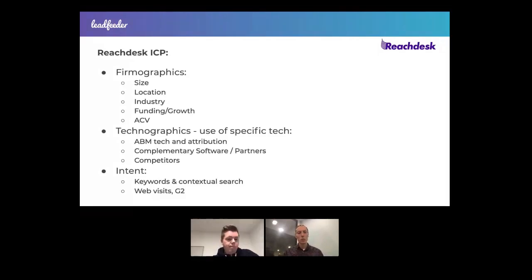Because we integrate with your existing tech stack, like your HubSpot, Marketo, Outreach, SalesLoft, Salesforce, we can start looking into the type of technology you already use, and then refine that list a bit more and start going after the ones that complement our solution. And we're in quite an immature state, so we don't look at competition too much, because we're quite a new industry.